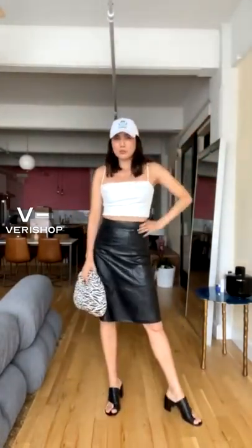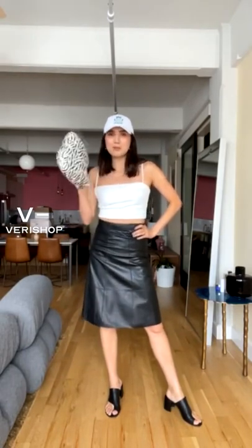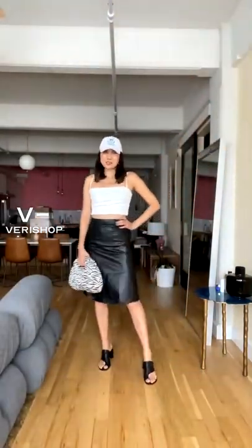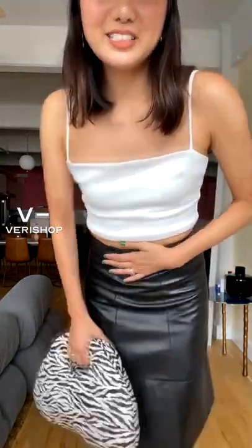So, another fun way to play up this super casual tank. Here we go, the baseball cap right now, because I actually didn't do my hair this morning, which is why I'm wearing it, but it just works. And a little pop, the animal print again, this squishy little soft bag. I love how this look is casual from the waist up, and kind of the opposite of that on the waist down. I think this is super fun for brunch. Totally see myself wearing this with my girlfriends.